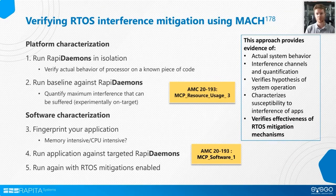And we can also verify the RTOS mitigation strategies and show that they are having the intended effect, and more importantly, that with the mitigations in place, the interference is within acceptable bounds.